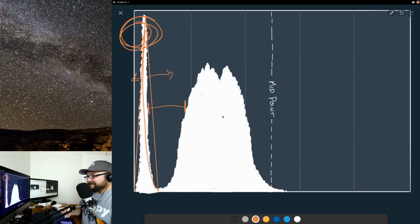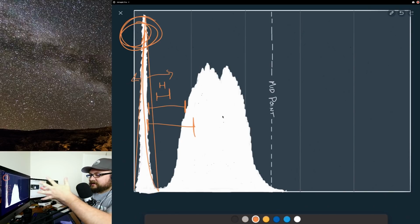Is it important how big of a separation? What if your separation is only like this? What if your separation's even bigger? It doesn't matter. Just try and have a separation between the darkness of the black foreground and the night sky.